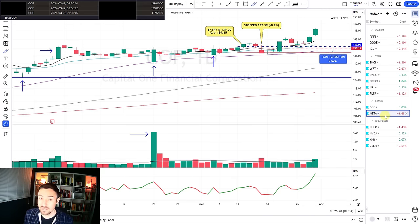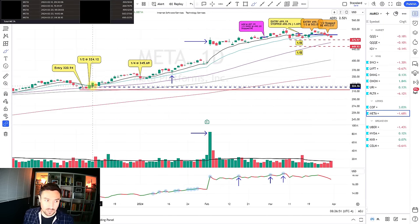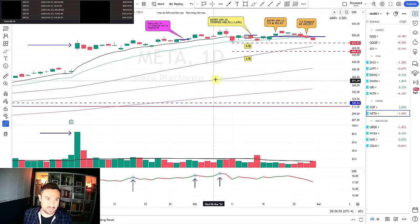But this happens. Let me take you through Meta. There's a little bit going on here on Meta. I still got some shares from ones that I was buying down here off the 50-day. I think I should have added through there, should have added through that shakeout tail, but it is what it is.